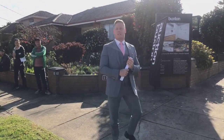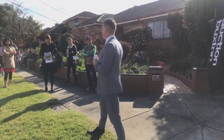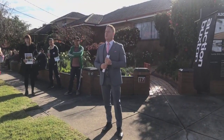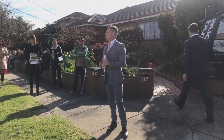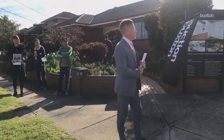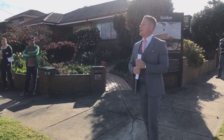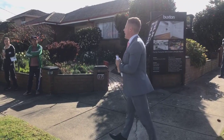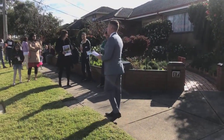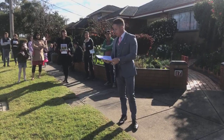Now, buyers, just take a bit of a look around for a moment and see how many people have come here today to see what this home sells for, or hopefully to try and buy this property. That should give you confidence in bidding here today, to show you how popular this property has been for us to market over the last 5 weeks, to bring you here today to hopefully call it your new home.